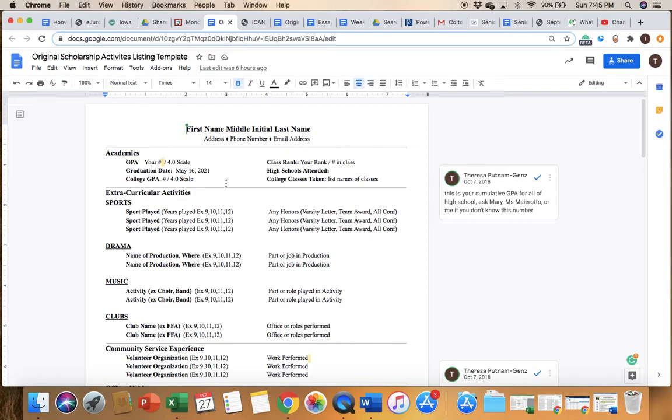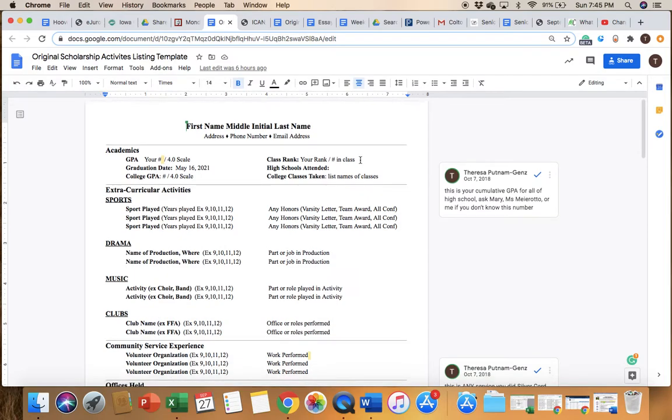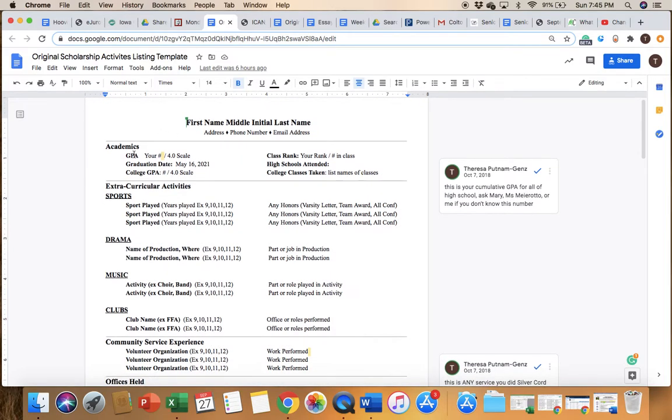If you don't know your college GPA, ask me and I can get it for you. This GPA here needs to be the one on the bottom of your transcript. So if you don't know that, ask Mary, Miss Myrodi, or me. Same thing with the class rank. And this is cumulative GPA, not current GPA.